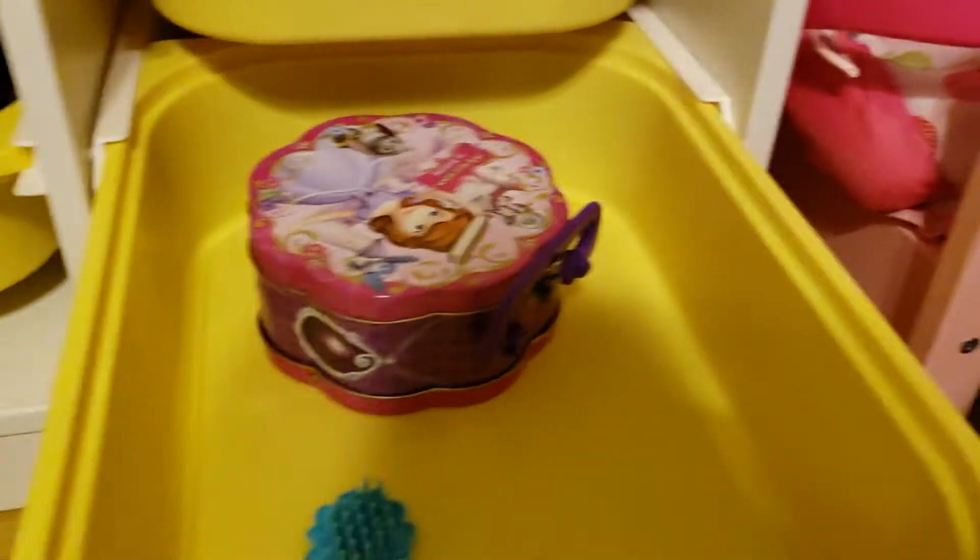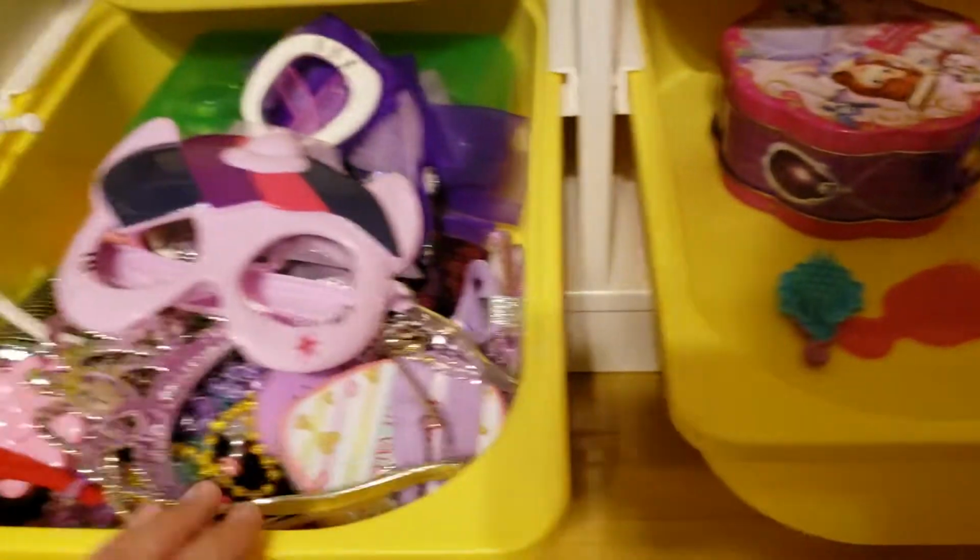I'm going to put these with the Barbies downstairs. That one she just got for her birthday. This is just an empty box. So maybe what I'll do is go through this drawer later and use both these drawers to make it look a little better and more organized.